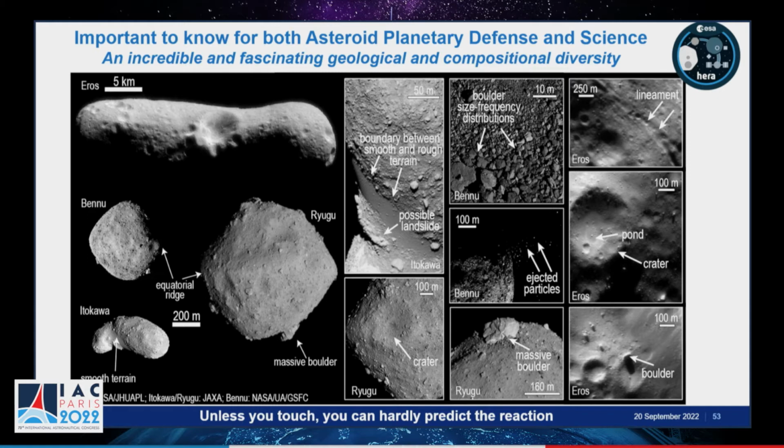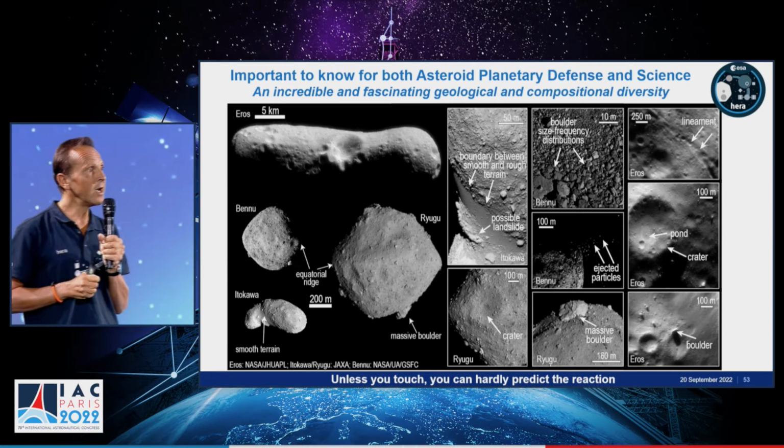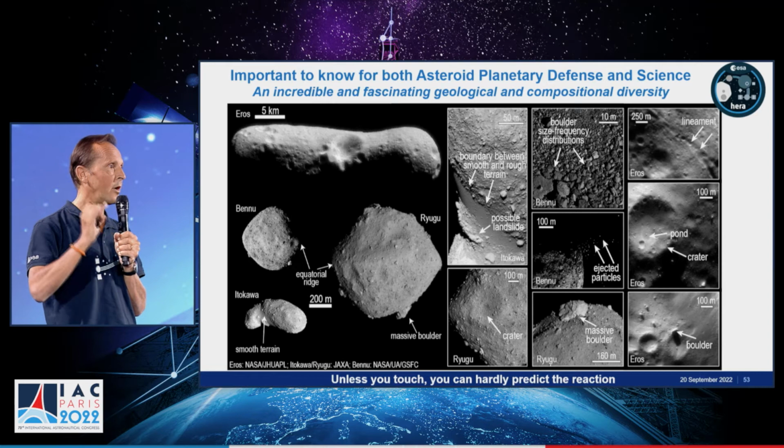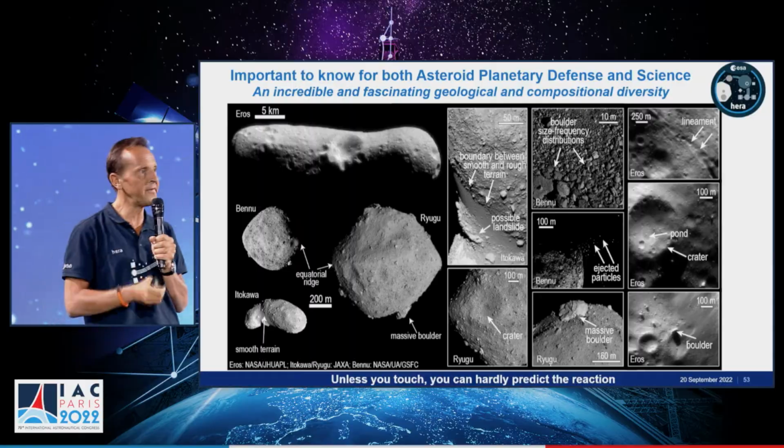So it's absolutely incredible, and that tells us something about our history, because these features come from the collisional history of the solar system and other processes which affect them during their lifetime. So we are still at the beginning to digest all this information and to try to understand what it means. And of course, for planetary defense, this is super important to know, because the coupling of the impactor on the surface highly depends actually on what the impactor will encounter on the surface. So if it hits a rock, it's very different than if it hits a sand beach, for instance.